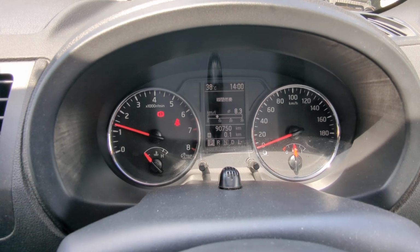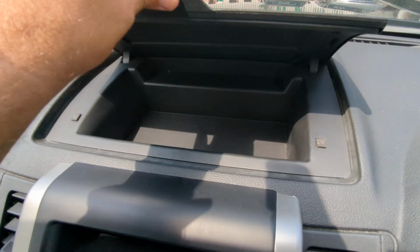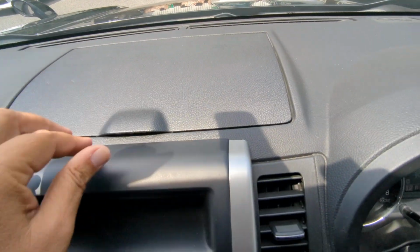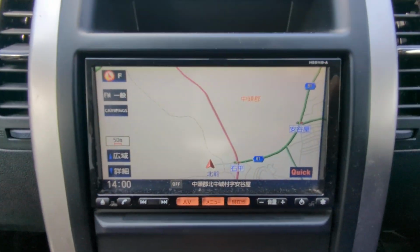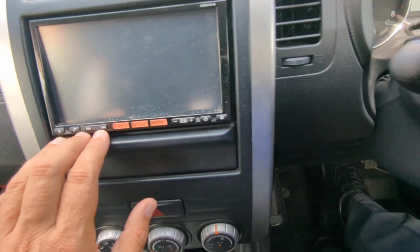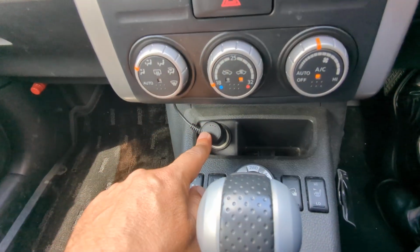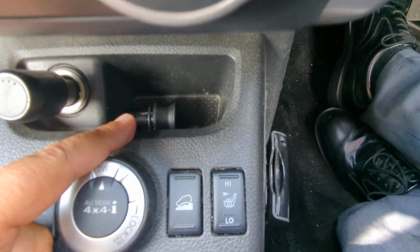Especially if it's red, please pull over, okay? On top of the dash, you do have a cover or a storage. Storage on top of the radio. You got your radio. This one does have a rear camera, and you guessed it, more storage underneath the radio. You got your air conditioning controls, power outlet, little cup here for whatever you need it for.